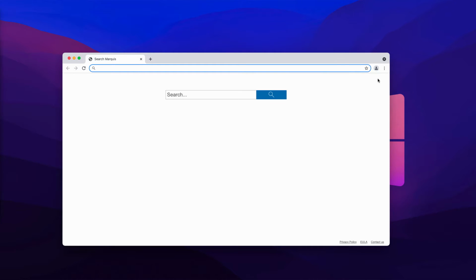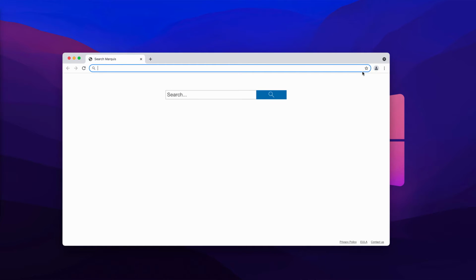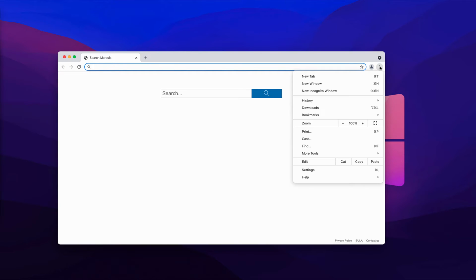So if you see these pop-ups and if you have mistakenly clicked on this allow button, you need to immediately implement certain measures to fix your browser. Let's fix Google Chrome manually. So go to the menu of Google Chrome. The menu looks as this circle with three vertical dots.